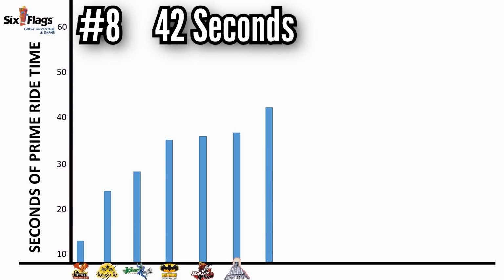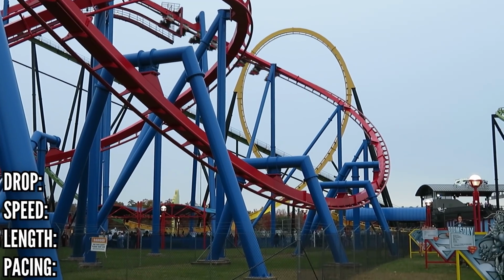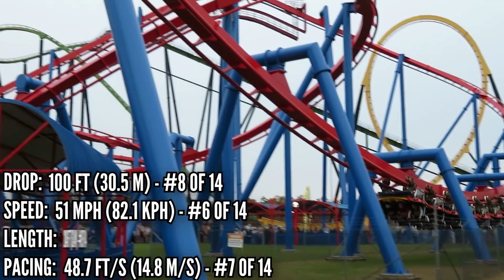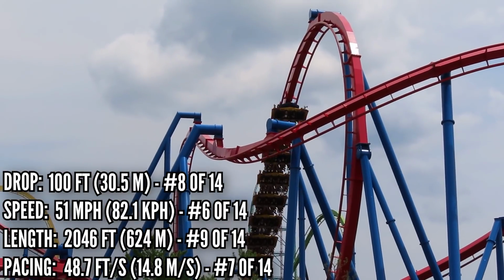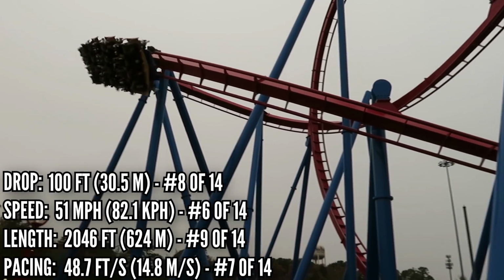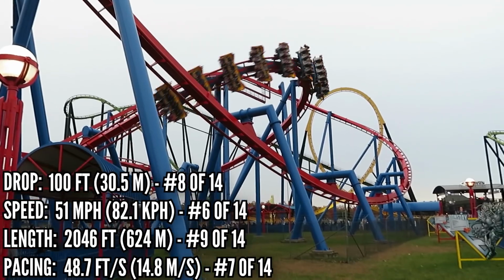In 8th place with 42 seconds is Superman Ultimate Flight, the B&M Flyer. It seems to live right in the middle of all the rankings. 6th in speed, 7th in pacing, 8th in drop, 9th in length. Like Joker, this thrives off the maneuvers once it's in motion. You're not going to get big drops or blazing speed because this ride is all about simulating flight, and it winds around its footprint doing exactly that.